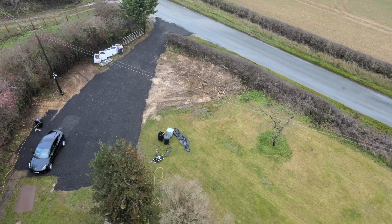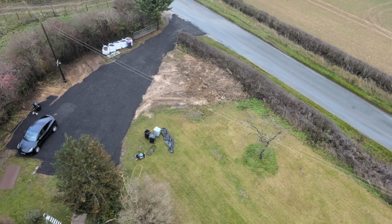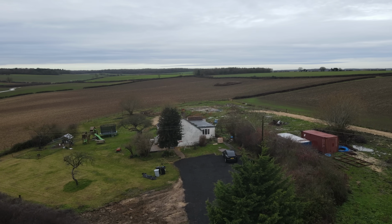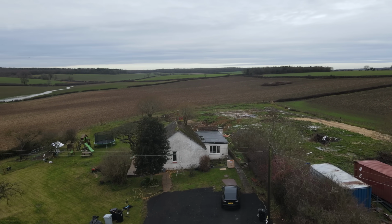So as you can see, we have pretty much finished the task. We were thinking about putting gravel on top to make it look a little nicer, but that would have been another £600–700. And as it's temporary, this is functional. It does the job. We're okay.